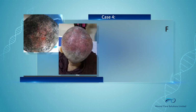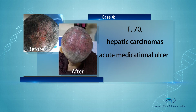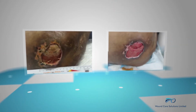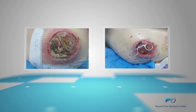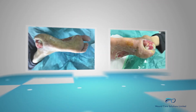Case 4. Female, 70 years old, hepatic carcinomas, acute medicational ulcer. It was very difficult to clean this kind of ulcer because of the hair with tweezers, surgical blade, or any other irrigation facilities. With AWI, it was very easy to control the ulcer. Pulsar 2 AWI uses low-pressure irrigation 8 to 15 pounds per square inch, generally tolerated with minimal pain or discomfort, using a no-touch, no-suction technique to remove necrotic tissue, reduce bacterial bioburden, and then enhance chronic wound healing.